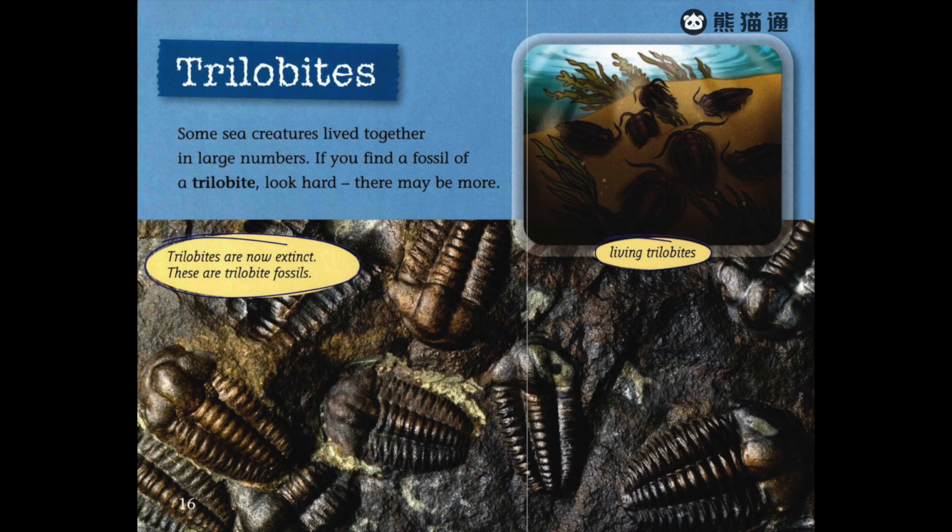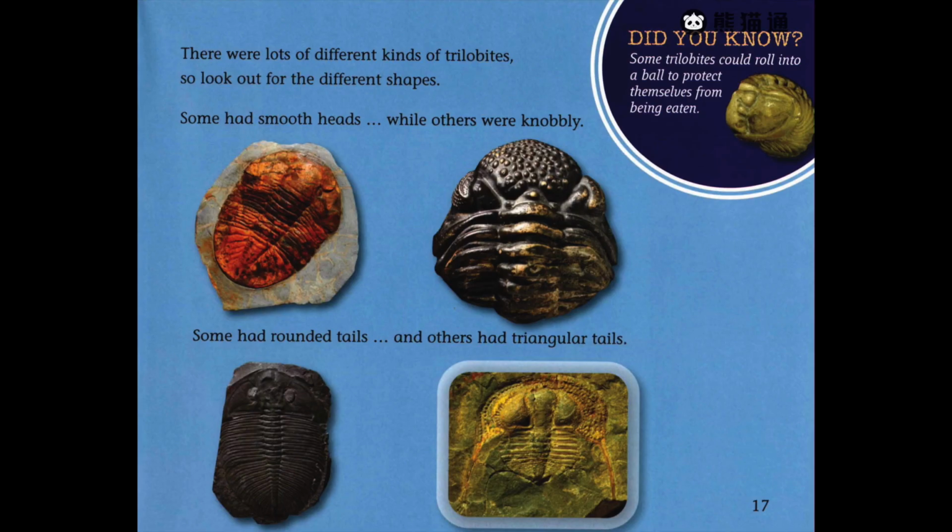Trilobites. Some sea creatures lived together in large numbers. If you find a fossil of a trilobite, look hard. There may be more. Trilobites are now extinct. These are trilobite fossils.